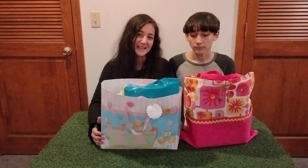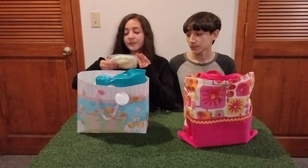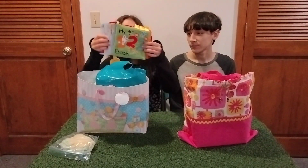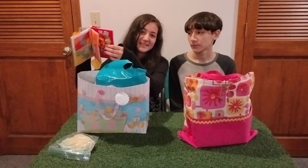We had also gotten these extras while we were there. Let's see. It's a knitted baby hat and socks. And here's a little baby book. You know, the fabric kind with the crinkly stuff inside.